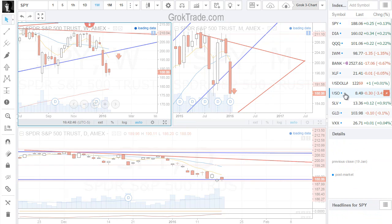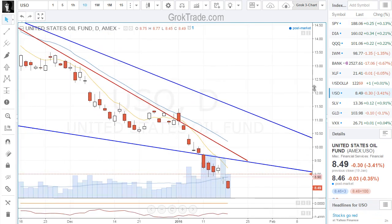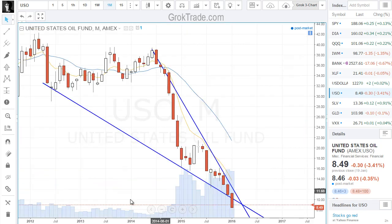I'm going to take a look at crude oil here. Here's the daily chart on crude oil. It broke down below a major area of support. Just bad things, and we just continue down. But look how big the volume is coming in here. And if you look at the monthly chart, blow this up.